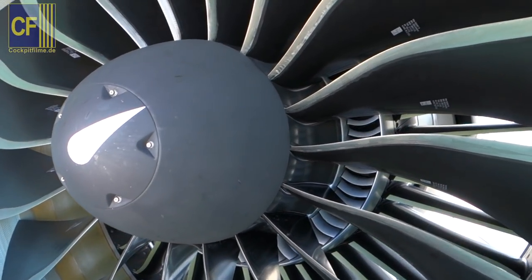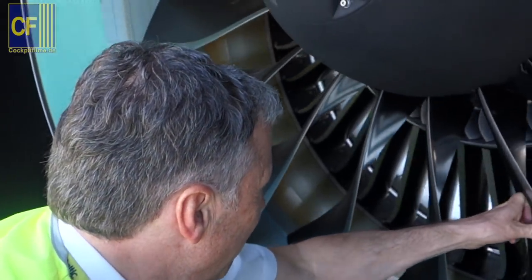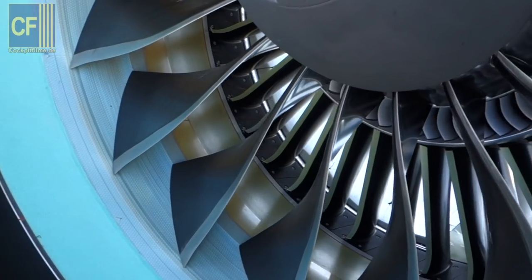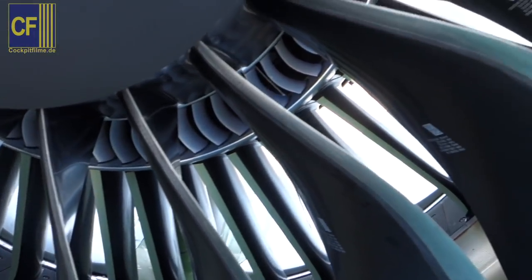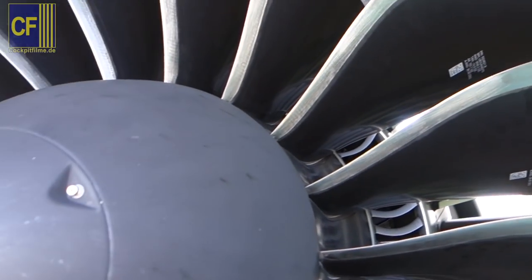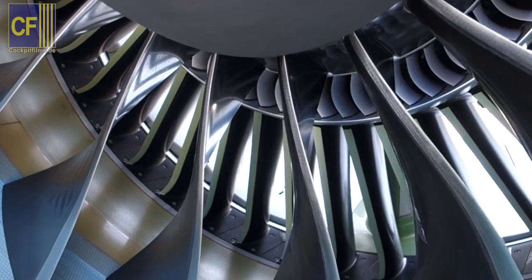So this is one of our big engines. You should not really turn them too much. It's got a huge bypass ratio, as you see the core of the engine is, in relation to the entire size, huge. The bypass ratio is one of the special elements on this engine.